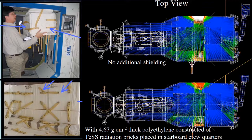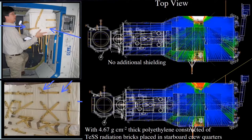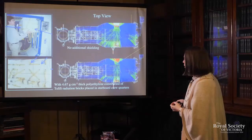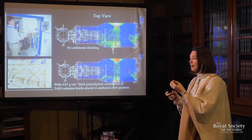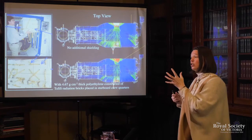And this protection is simply in the form of plastic blocks. So this is polyethylene blocks. Here's an example of a block, and they are simply put into the walls of the spacecraft. So Zvezda has some sleeping quarters, as do other modules on the space station, and they have additional polyethylene shielding. And polyethylene is a plastic. It contains mainly carbon and hydrogen, and that hydrogen is the key element that's going to protect not only from these electrons and protons that are coming in, but also the neutrons that are generated.